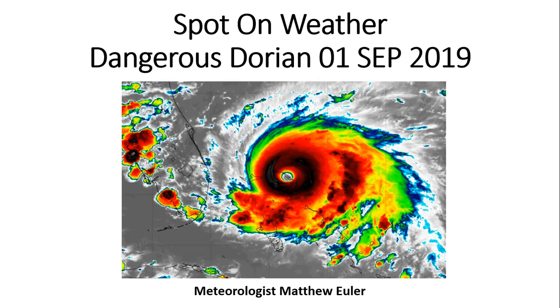Dangerous Hurricane Dorian. The satellite image is an infrared image. It's an enhanced infrared image, and what we're looking at are cloud top temperatures. The more maroon and that grayish color, basically on the left side of the eye of Dorian, indicates very, very cold cloud top temperatures, and very cold cloud top temperatures correspond with very tall clouds.